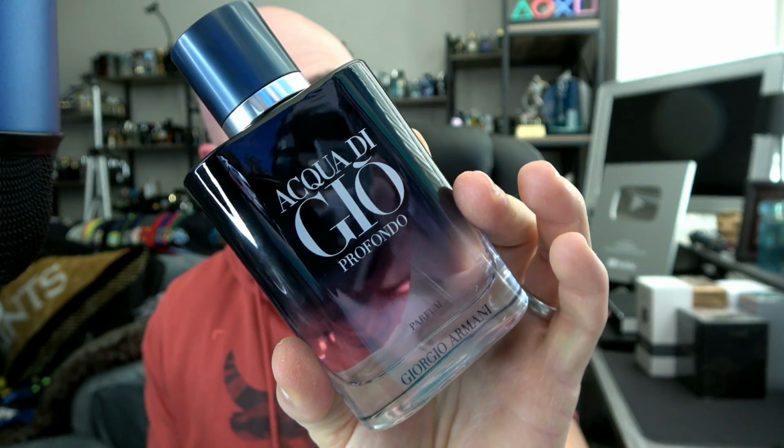I know this was kind of a wordy review. I had a lot to say because I was eagerly anticipating this release, because I'm a big fan of the line. Some of you won't agree with me on this, but this is my second favorite behind Profumo.